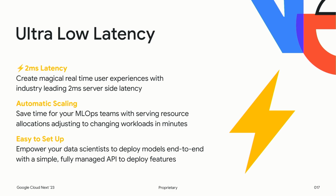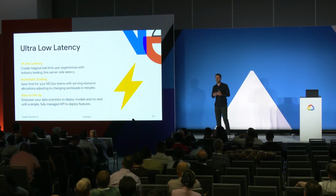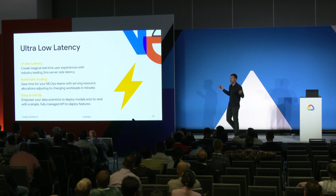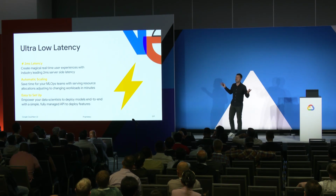And to help you with this, we made sure that it's trivial to set up an online Feature Store. All you have to do is write .create online store, set up your data sync policy, and you're done. Kaz is going to show it in just a minute. And not only is it easy to deploy the Feature Store, it's easy to maintain it too. As your workloads spike, we'll provision more servers. As they go down, we'll turn those servers down, make sure that you can accommodate any workload you want. 5,000 QPS, 10,000 QPS, 50,000 QPS, no problem at all. We'll make sure that we scale our infrastructure accordingly so you don't have to worry about it.